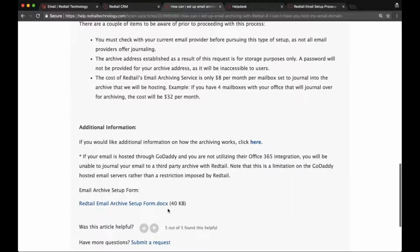All the way at the bottom here, you're going to find a Redtail email archive setup form. And this is your form. This is how you get that service added on to Redtail. You don't need to call us to add it on to billing or sales. You just need to download this form, and I'll go ahead and share this form right now.